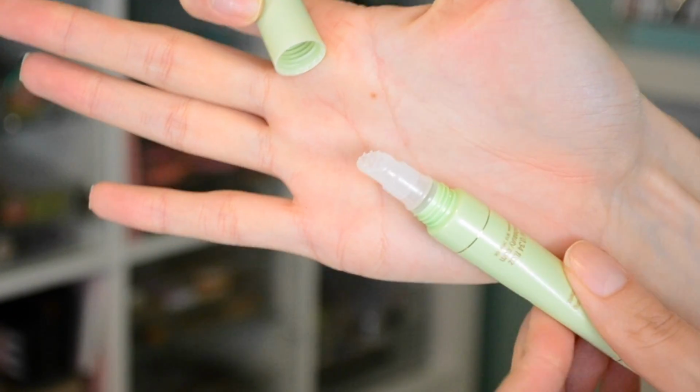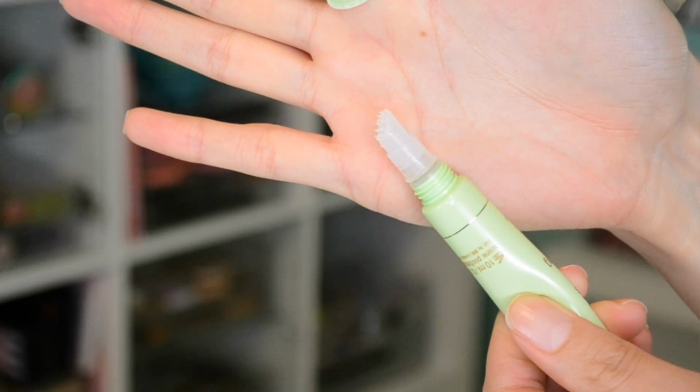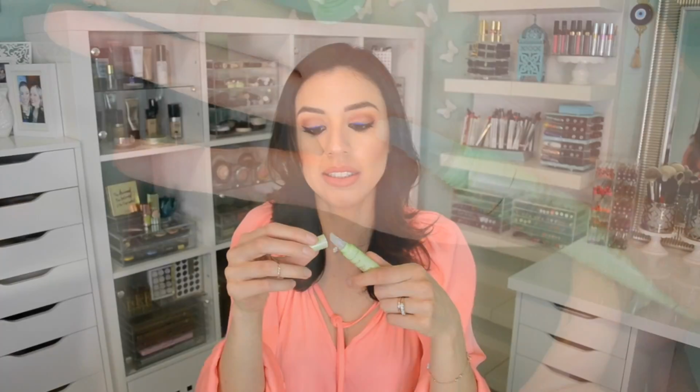in a tube, and the tip of the tube, I'll show you guys a close-up. The tip of the tube has little silicone teeth. So what you do is you squeeze a little bit out, and then you just start scrubbing your lips, almost like a silicone toothbrush, and your lips are awesome afterwards. So it's an exfoliator, but it's very, very gentle.